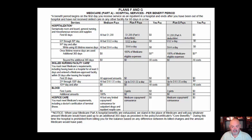And then also, I mentioned it very briefly in that video, you have an additional 365 days of coverage under the Plan F and under the Plan G as well. If you look down under skilled nursing facility care, blood, and hospice care, no payments for you. Look under that column where it says you pay. Everything is 0.